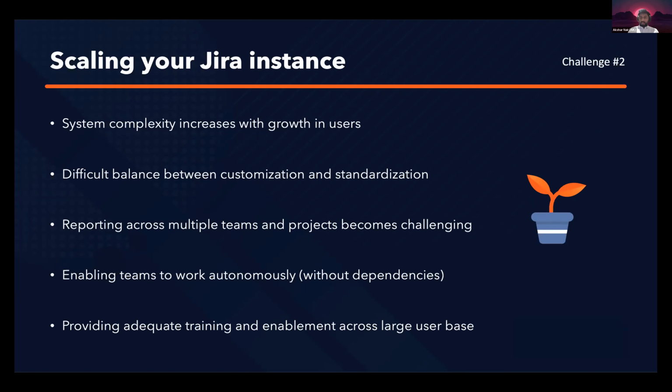Moving on from scaling your instance, you have managing stakeholders, where, next slide, please, right?